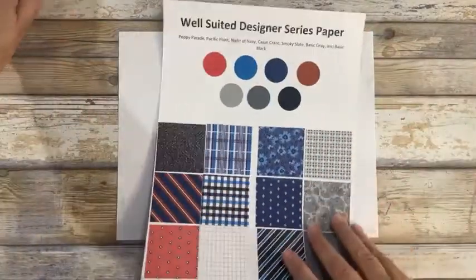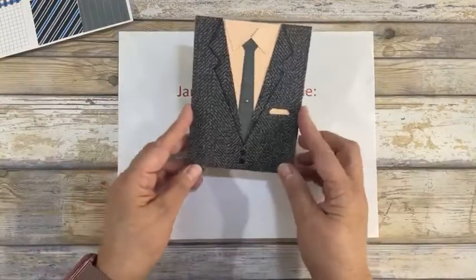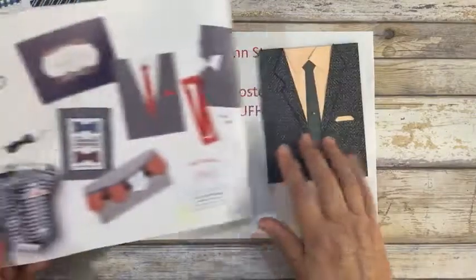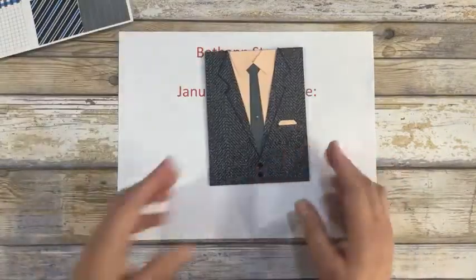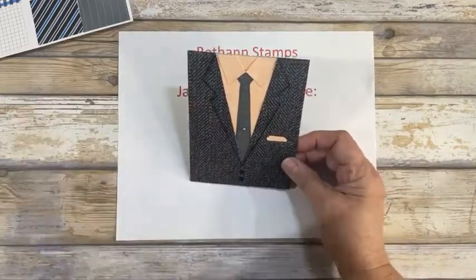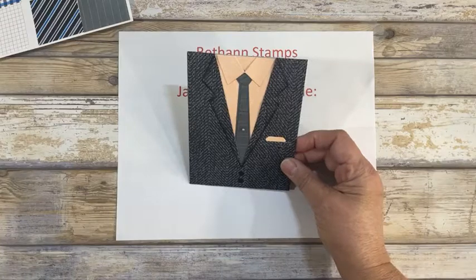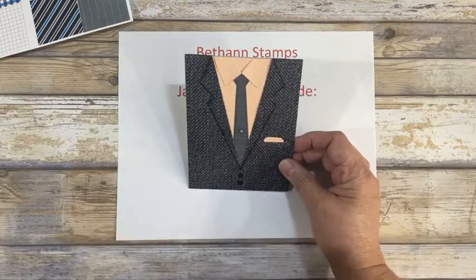We're okay with that. So the first card I'm going to show you is, of course, a very masculine card, very similar to what's in the catalog for an idea. So I'm going to show you how I made this, and I will show you that the colors of my shirts were pre-approved by Bill. He wears pastel colors, so he said this was a good guy jacket.